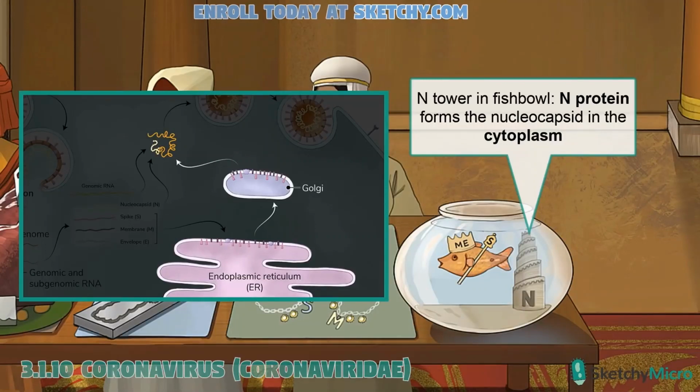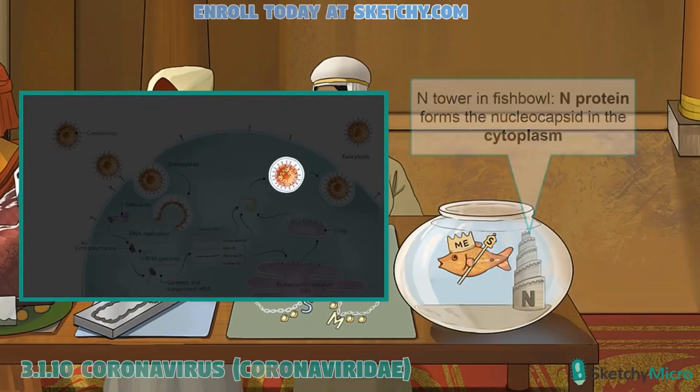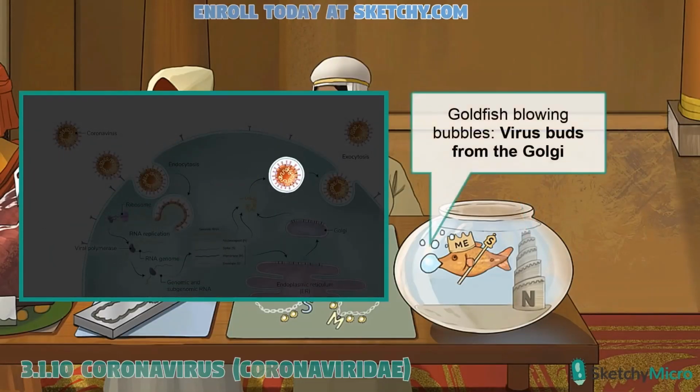This is where coronaviruses get weird. The nucleocapsid of your average enveloped virus usually waits for the membrane proteins to make it all the way to the cell membrane before joining up and budding from the cell surface. The coronavirus is a little different, because it buds from the Golgi instead of the cell membrane.